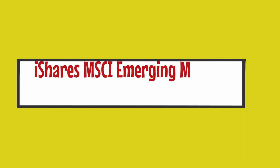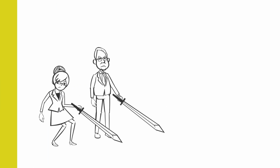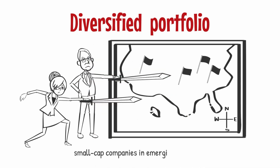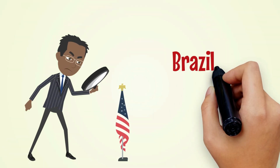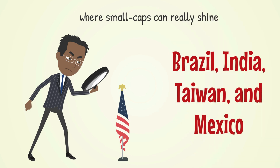Next, let's take a look at the iShares MSCI Emerging Markets Small-Cap ETF, EEMS, a fund that offers a unique opportunity to diversify your portfolio by tapping into the potential of small-cap companies in emerging markets. While many investors focus on US or developed markets, emerging markets like Brazil, India, Taiwan, and Mexico are still in growth mode, and that's where small caps can really shine.